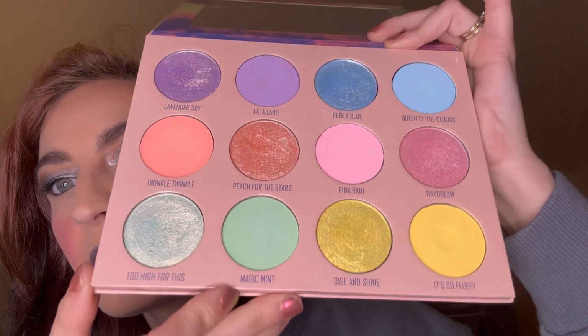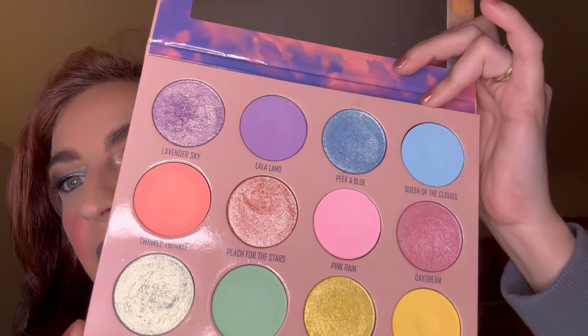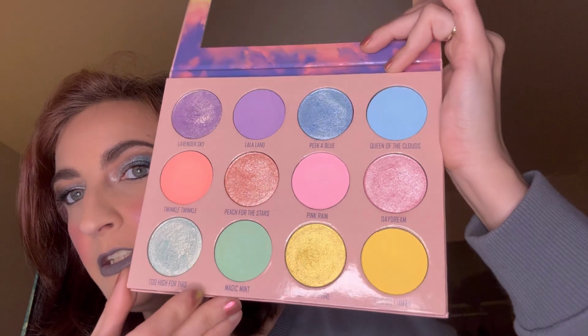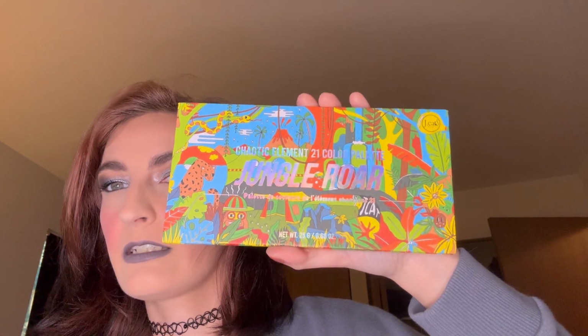This is a really nice pastel palette. And if you can faintly see some of the dips in here, the shimmers are really nice too. Also, really nice packaging. This is a Chaotic Element 21 color palette called Jungle Roar from J-Cat. Look how cute that is.